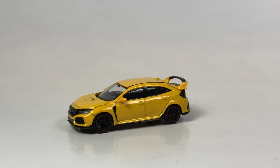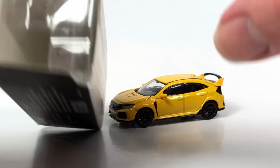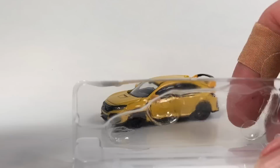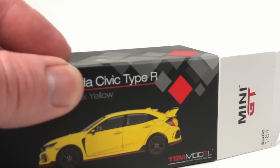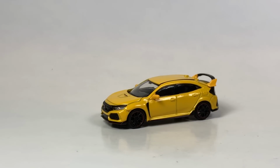And if you haven't had a Mini GT in your collection, I definitely recommend you check them out because, oh, never mind. That's right. That's what they do. So there is already a plastic piece in this box to hold the model. That's how they do it. That is a really cool feature, I think. So you have a way to store the model, and the box is actually very robust. It's a very thick cardboard. The printing on it just feels really high quality.